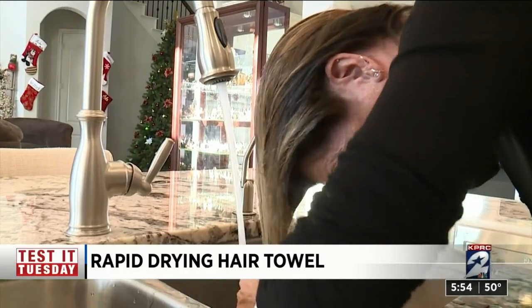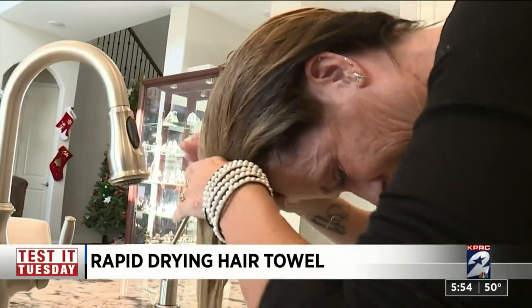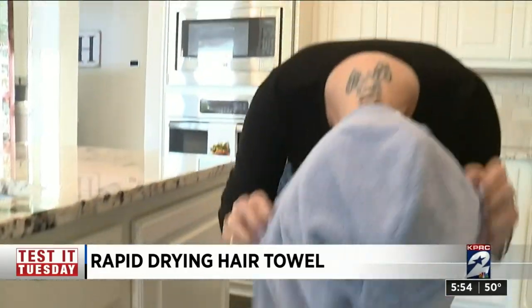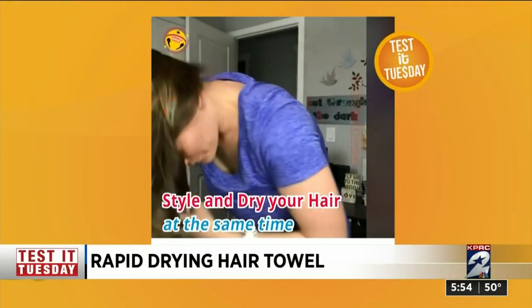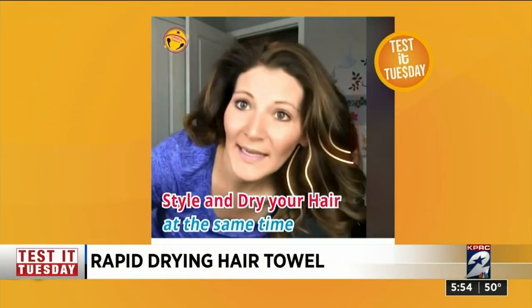It feels very soft. But Hoppe hopes it dries faster than it ships. She wet her hair, squeezed out the excess water, and wrapped her wet mane in the towel for about 3 minutes. She was hoping for this, and this is what she got. It's definitely drier, but not styled, not anywhere near dry enough.